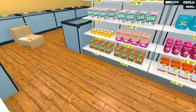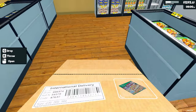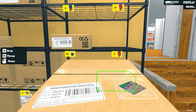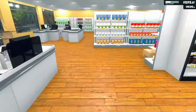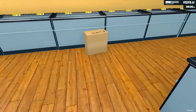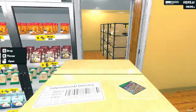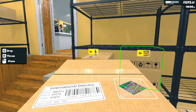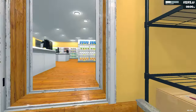Okay, we gotta fix the sugar and the honey. Have the price tag on these bad boys. Okay, oh, we don't need all that coffee, do we? No. Let's see here. Like so. And I forgot where I put it. There you go, by the coffee.